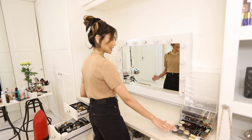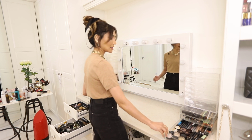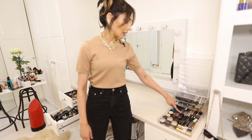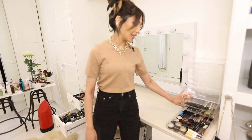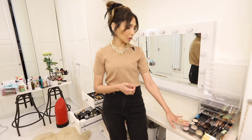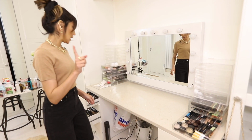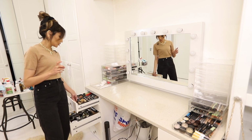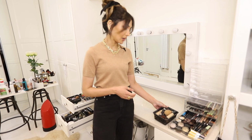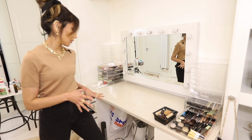So what I'm thinking is that this drawer, which currently houses eye stuff, so these are eye bases, cream eye colors, cream eye pencils, this is all sort of eyes, this section. What I'm thinking is that I rejig this entire bit completely. So the bottom tray, I'm thinking I replace with my most used base products, so my concealers. That's what I'm thinking. That's where I'm going to start off with.